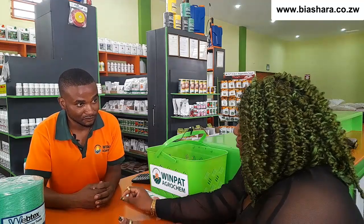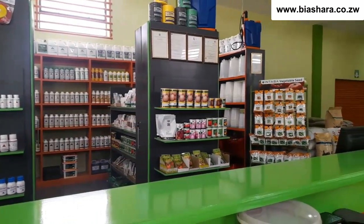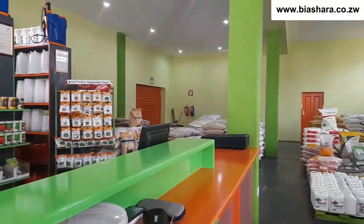Maybe can we do a cost rundown of that much? I think we need a bigger paper. Okay, can we have a bigger paper, please? Bigger paper. So those are your first inputs.